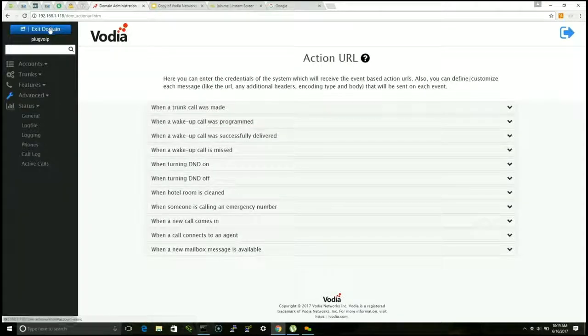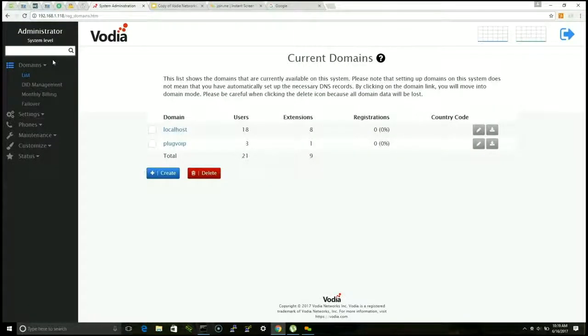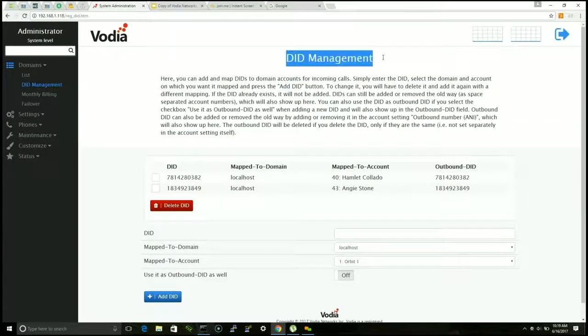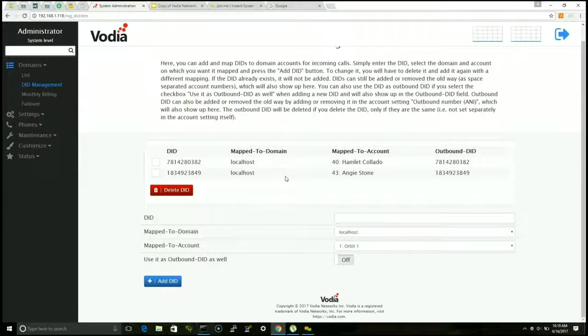All right, so let's exit and let's go to the administrator page. If you guys are probably using the DID management list, which I find very easy when you're doing a deployment, you can put your DIDs and map your domains if it's a multi-tenant.